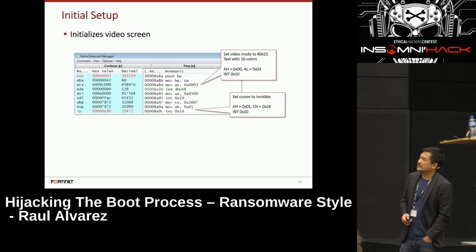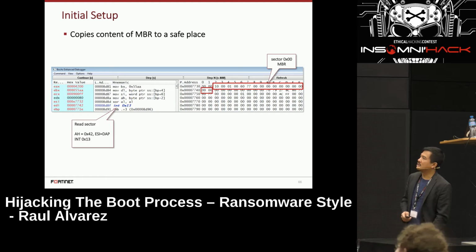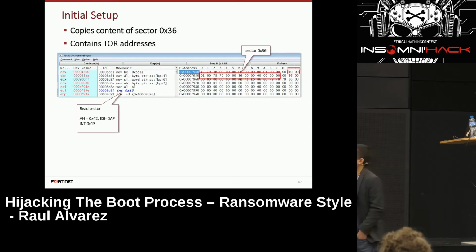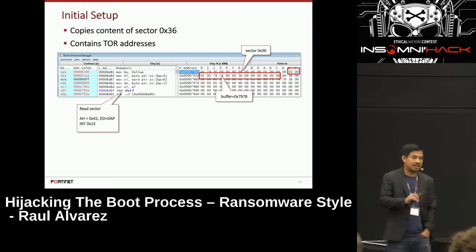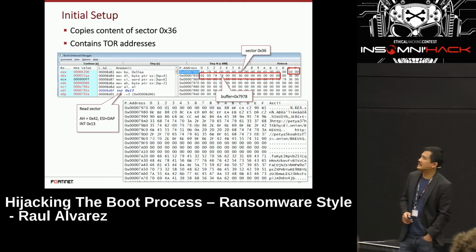This is now how it initializes the video screen. It uses interrupt 10. Similar to API calling where you push the values, here you use registers to hold the values. This is where it copies the MBR to a safe place. If you happen to pay, you can actually get the actual MBR, but not necessarily. I didn't actually pay, and then you can get this content.